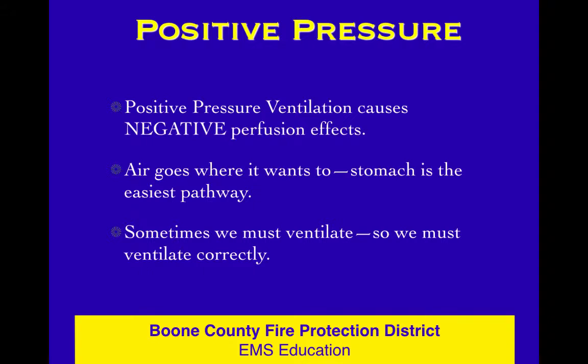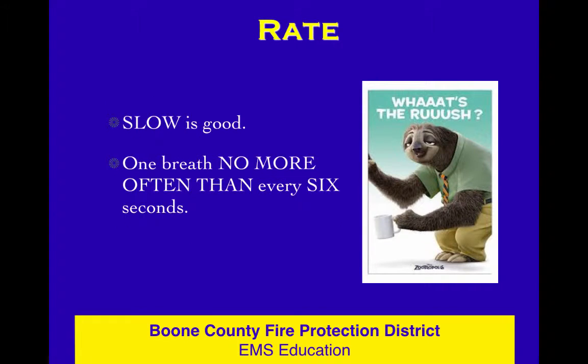However, sometimes we have to do positive pressure ventilation. That's going to have an impact. It's going to have side effects. It may be absolutely necessary that we do it, but it's not without its issues. So, when you create a positive pressure inside the chest, you decrease blood flow back to the heart. That's a fact. When you put air in under pressure, it goes where it wants to. It's going to go where it's easiest to go, and the stomach is where it's easiest to go. So sometimes we have to ventilate, but if we can go without positive pressure ventilation, then our patients can use their normal breathing process.